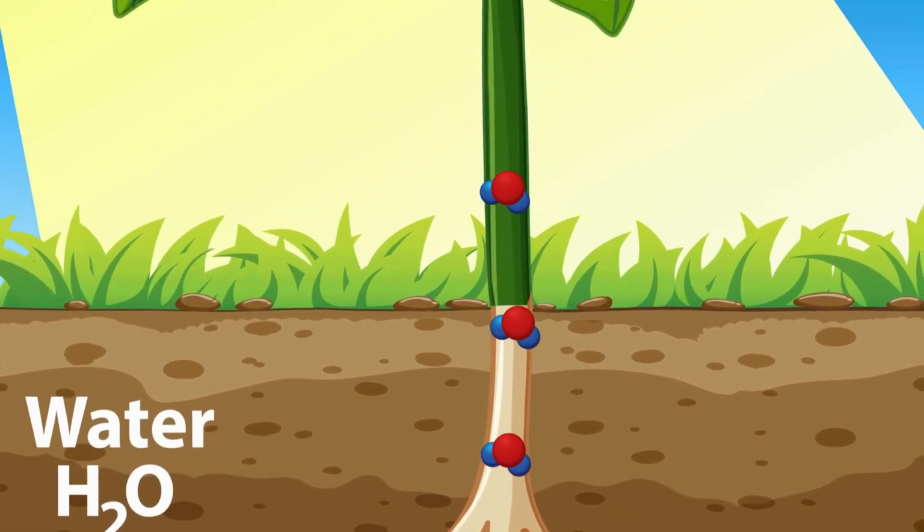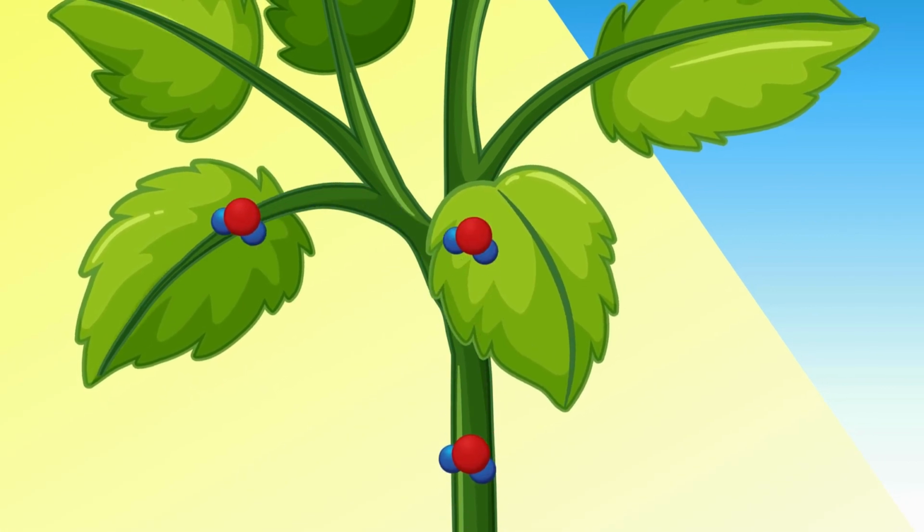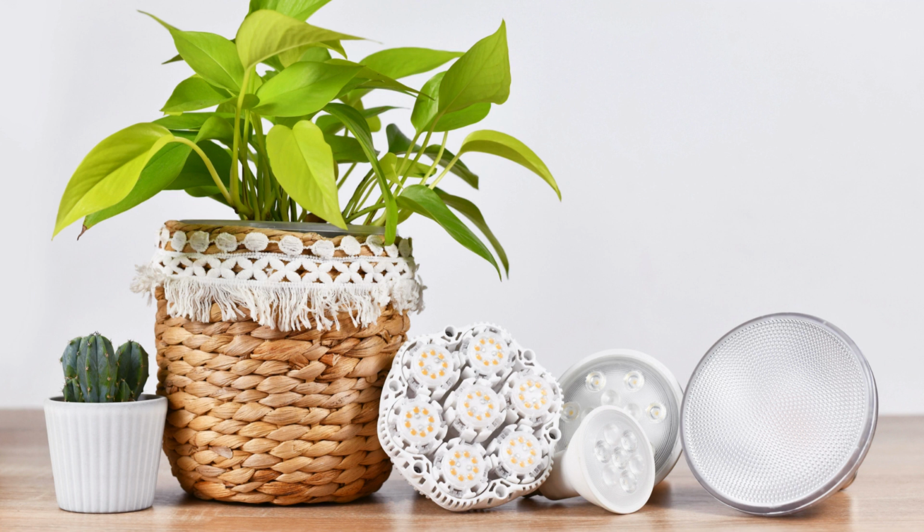Metabolic adjustments to LED lighting are equally intriguing. Different light spectra impact carotenoid levels, crucial for plant health. This means tailoring LED lights to specific crops can optimize growth.